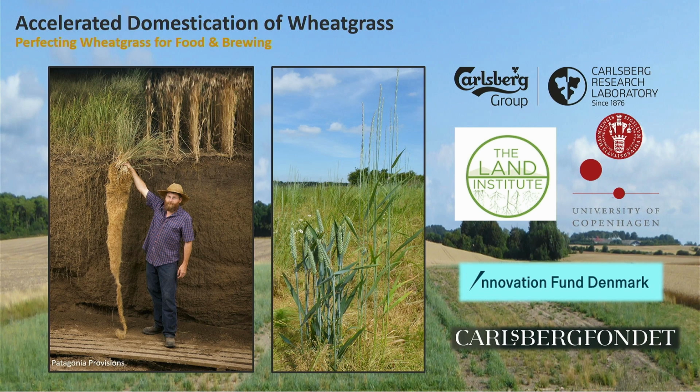Then we did another project on wheatgrass. Wheatgrass is a very interesting perennial with a very large root system, which is obviously interesting for drought stress and drought tolerance. On the side you see a wheatgrass plant beside a bread wheat. The goal over the next years is to use Find It to quickly domesticate it and hopefully get closer to the stature of the bread wheat to increase the yield.